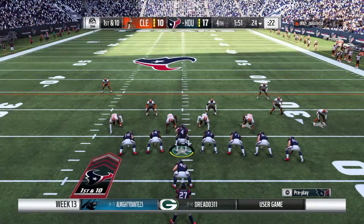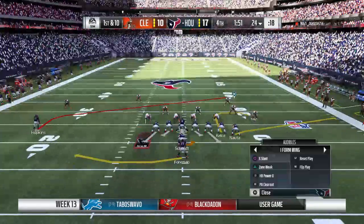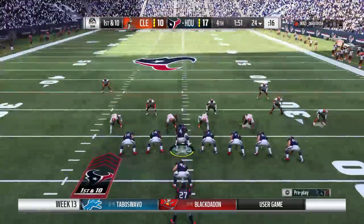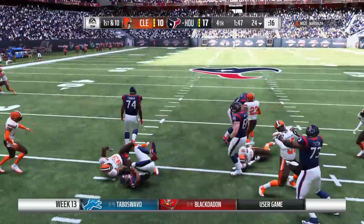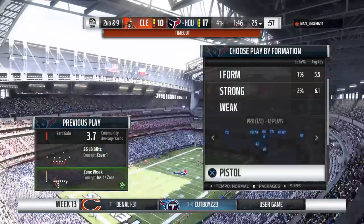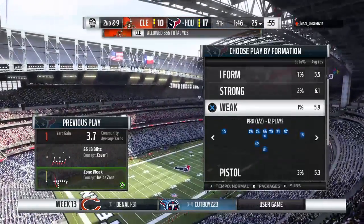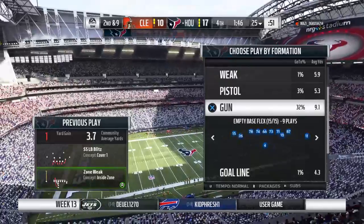Four down. Reset. They'll start the drive with a give to Foreman. And he'll take this one up close to the 25-yard line. And now a timeout called defensively by the Browns, as they'll talk things over prior to this upcoming 2nd down play.